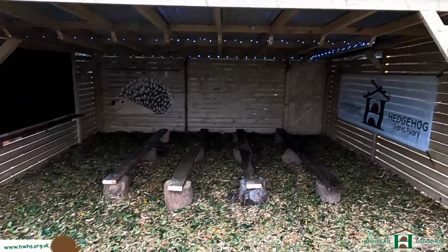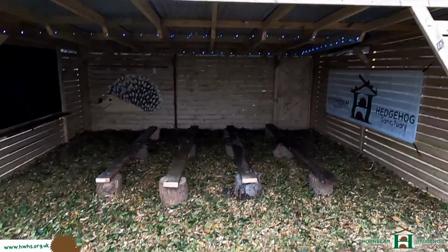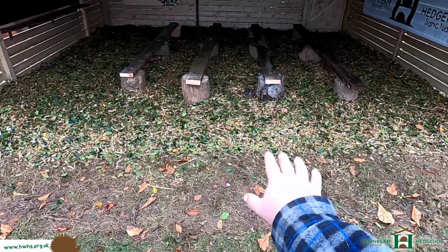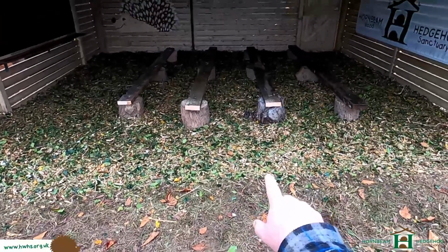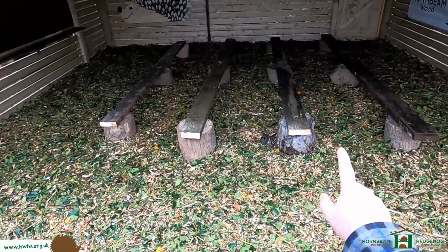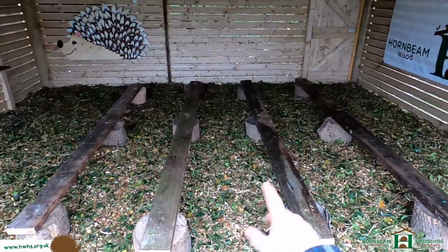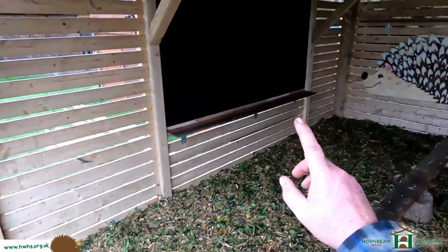We're ready for the grand opening of the education and awareness shelter. I'm pretty chuffed with this. So we put some wood chippings and foliage on top, basically to stop the weeds coming through underneath. I've got some logs, and on top of the logs I put some old beams for the seats, so maybe 30 children or something like that.